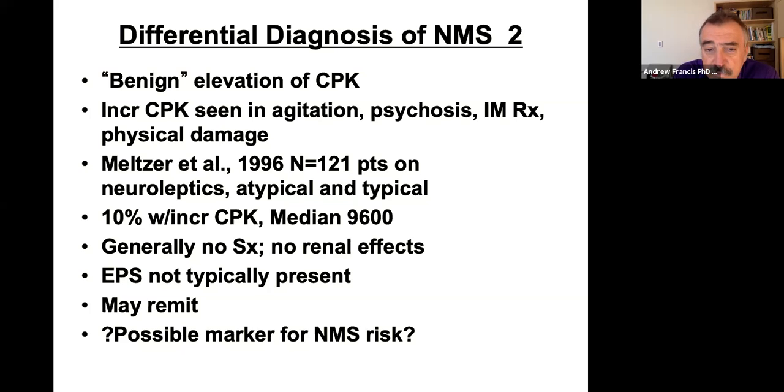And what they found was quite surprising, which was, unbeknownst to anyone, lurking in the background were patients with very high CPKs. 10% of them had increased CPK in the serum. And the median value was 9,600. Normals, usually in most labs, 200 or less. So it's a massive increase in CPK, no symptoms, no renal effects. Not usually associated with extrapyramidal symptoms. It may come and go.